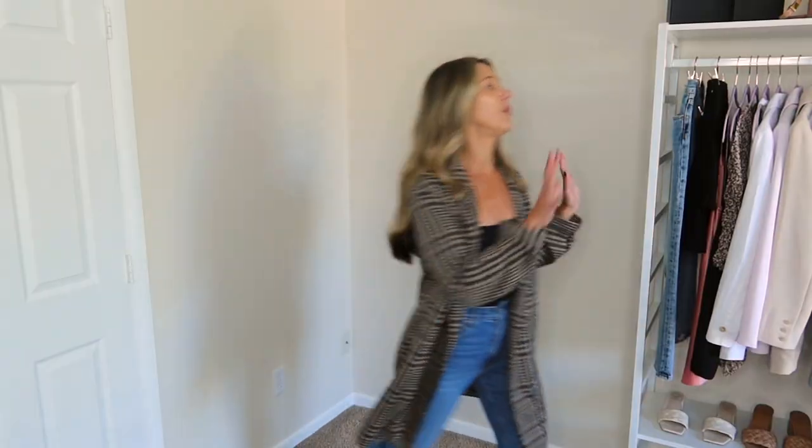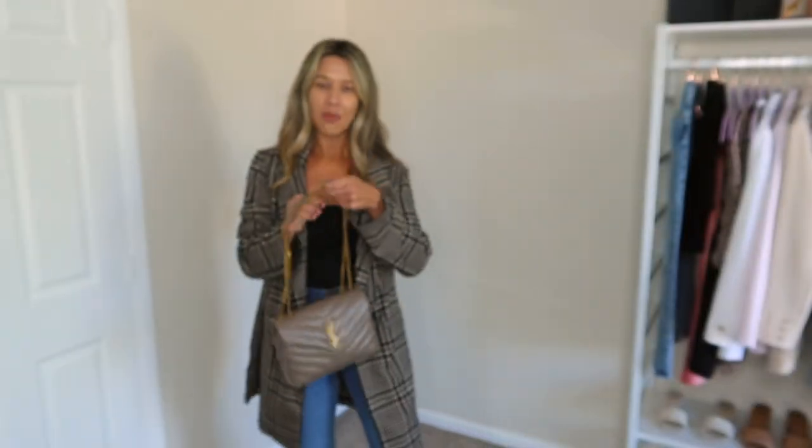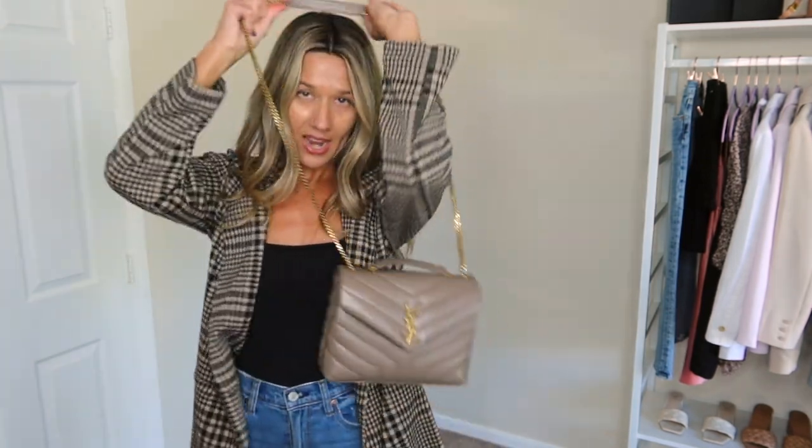And then I feel like you would have to finish this outfit off with a handbag. It doesn't have to be a luxury handbag, but how great does this YSL bag look with this outfit, right? So cute. My favorite bags are always the ones that you can wear either crossbody or doubled up.